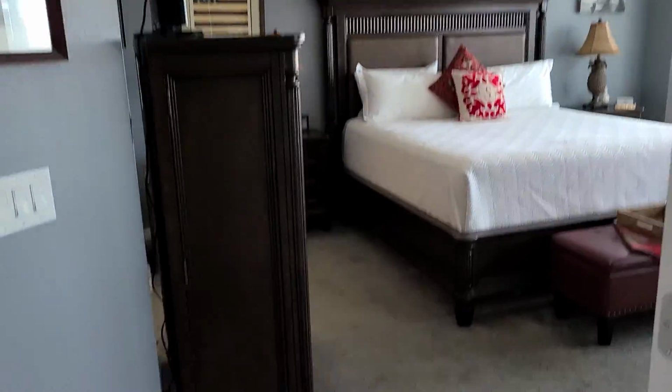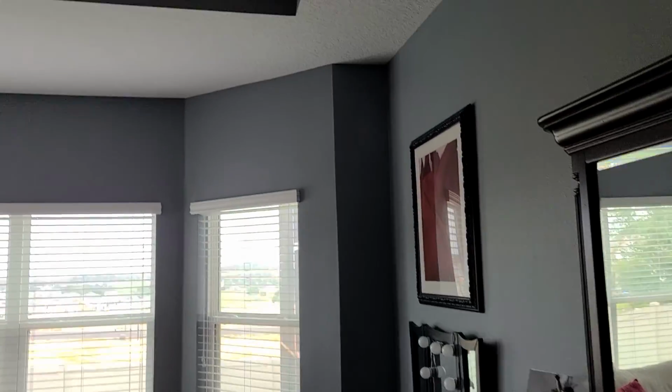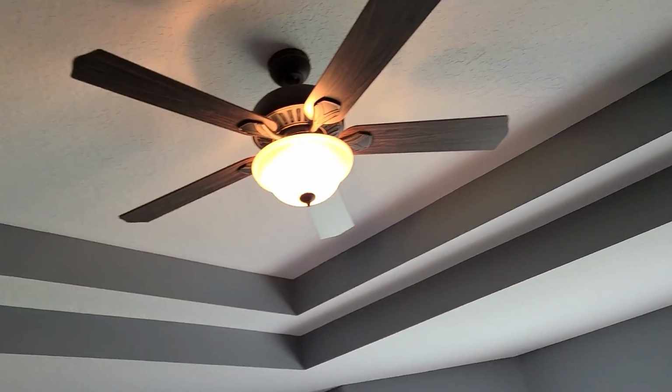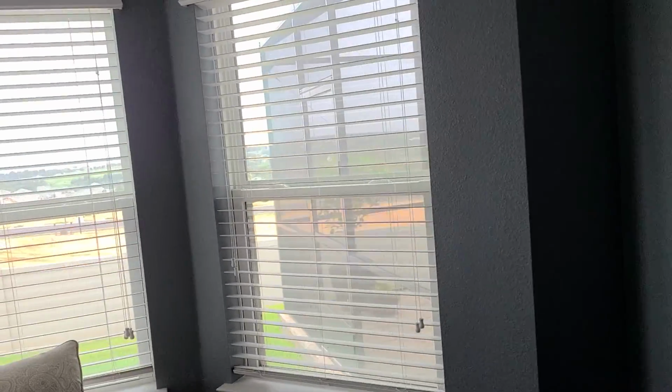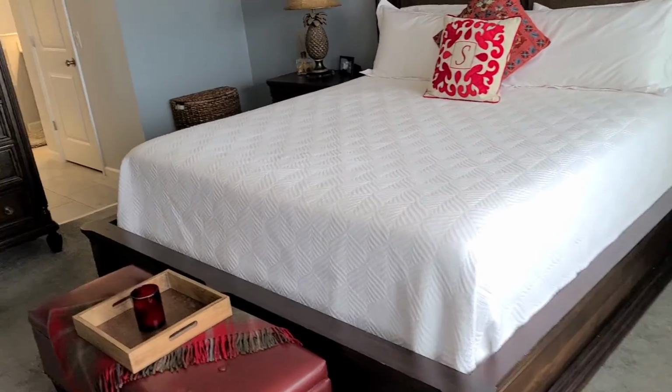And here's our master. Hey guys. Hey, cool. How are you? The master has a double door entry. Really good size master. Beautiful ceiling. Nice windows. King size bed.